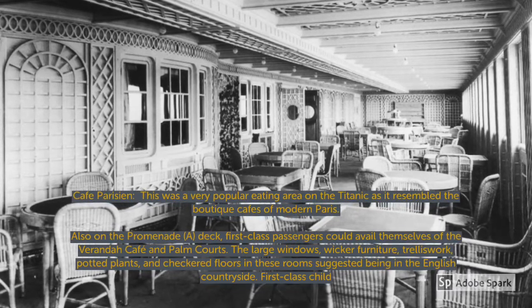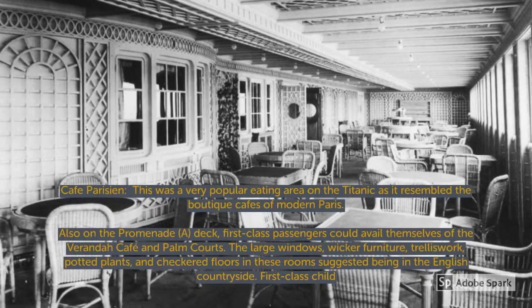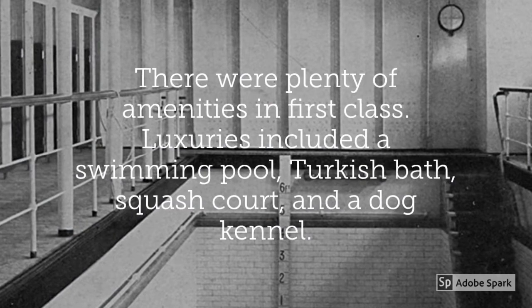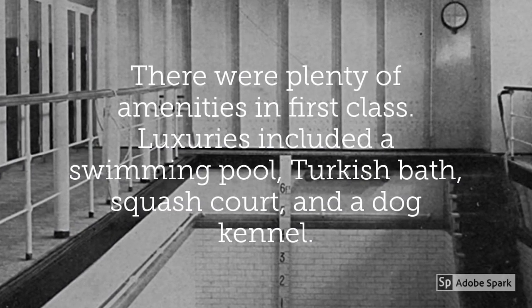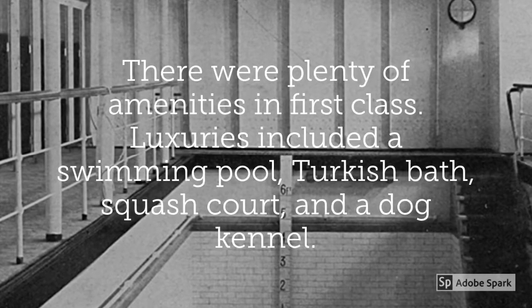Café Parisien. This was a very popular eating area on the Titanic, as it resembled the boutiques and cafes of modern Paris. Some of the luxuries in first class included a swimming pool, Turkish baths, a squash court, and a dog kennel.